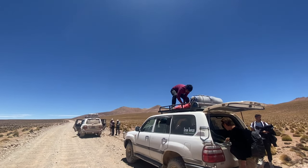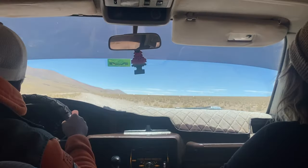Currently we are slowly making our way back to Uyuni, but unfortunately right now we're having some issues with the car, so fingers crossed that the driver and someone helping him will be able to fix it. Now it seems like we are changing cars. Our car is not working anymore, unfortunately.